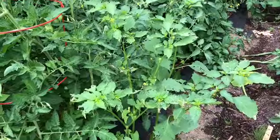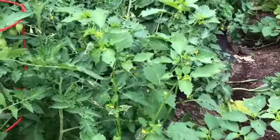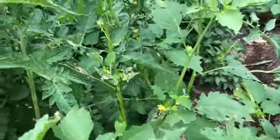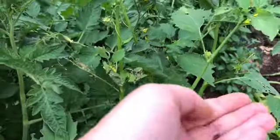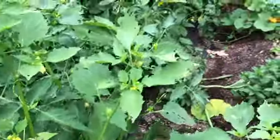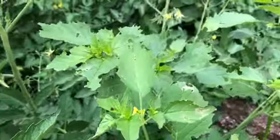Here we have a volunteer tomatillo plant. Every year I plant them, but this one popped up in a random spot with the tomatoes. Unfortunately, they also get eaten by cucumber beetles every year. As you can see, there's one right there. We go ahead and squish those guys, and we just really try to keep on top of it the best we can.